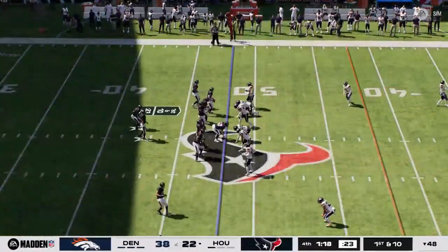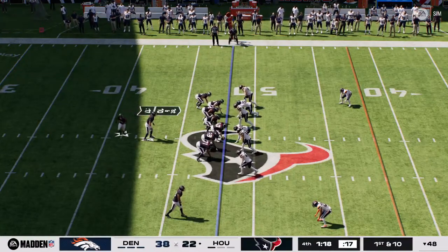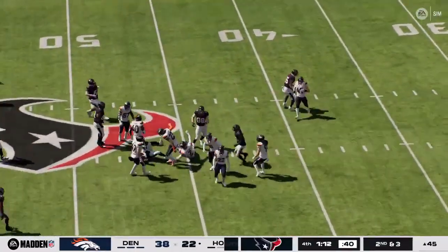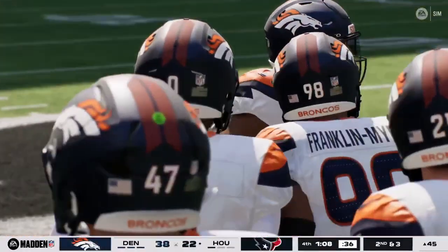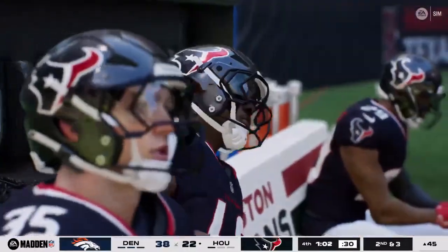Here's 1st and 10. Now Stroud. Over the middle, he gets it to Collins. Takes this to the 45. Broken tackle. Wanted a little extra space. Decent start there to the drive. Big hill to climb, needing 2 touchdowns, also a two-point conversion.